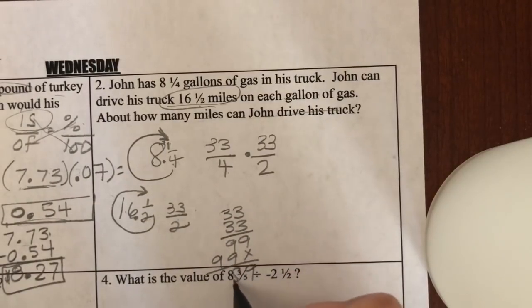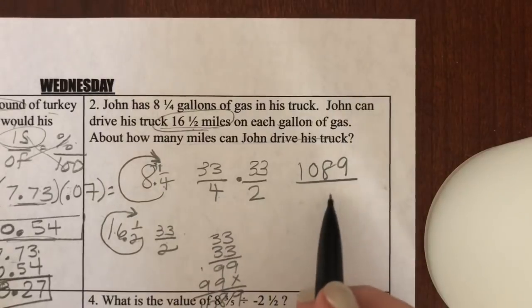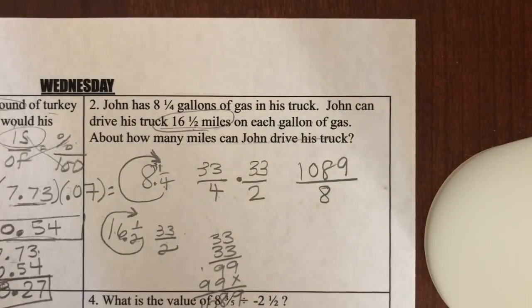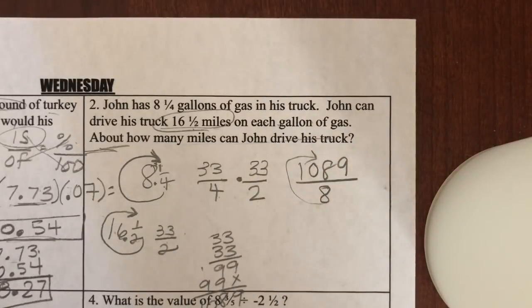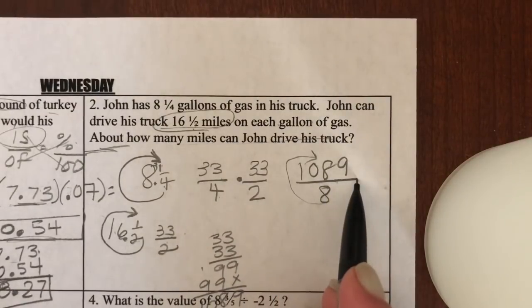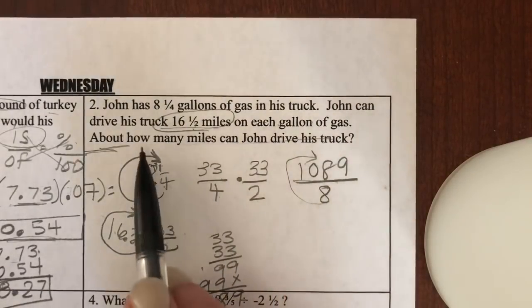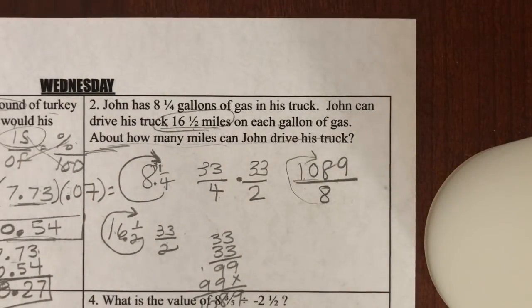And again, I'm going to do my math very quickly here, is 1089 over 4 times 2, which is 8. Now, I think what I'm going to do, it's about how many miles, so I can round if I want to. I'm going to figure out how many times 8 goes into 1089, just to figure out how many miles he can travel. This answer is not wrong. Again, it's not wrong, but in this case, it's not about how many miles. 1089 over 8, that's not really something that we can quite understand.